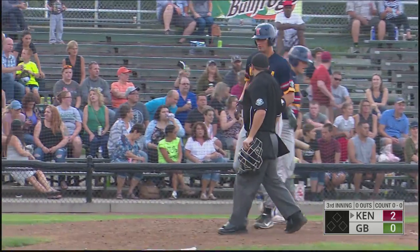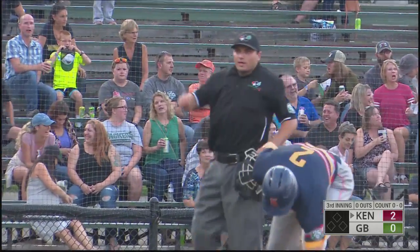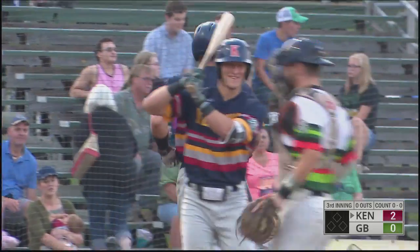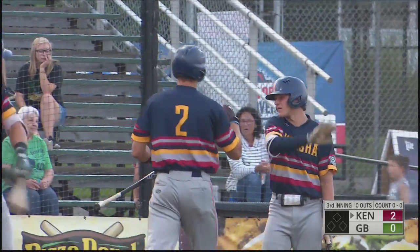The 6'8", 225-pound Oklahoma State Cowboy. First dinger of the summer comes on the first offering from Luke Van Landen. Fastball right down the middle, took full advantage of it.